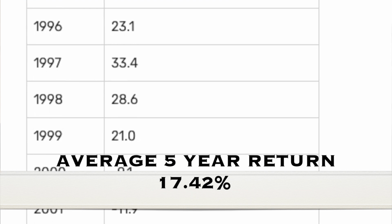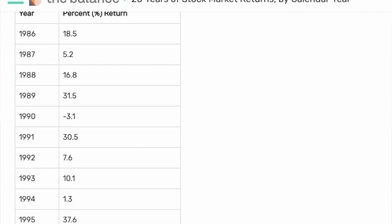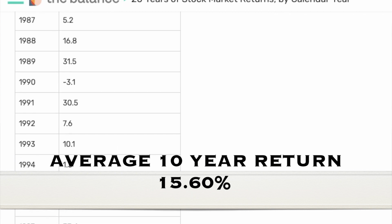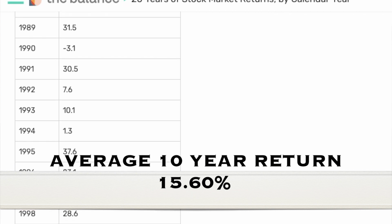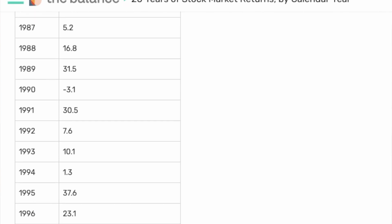It sounds like a lot, but if you look at 1991, where you did 30.5%, and then in 1995, 37.6%. But after you average it out, it only comes out to 17.42% for those next 5 years. And if we total from 1986 to 1995 and we average it out, it only comes out to 15.6%. Yeah, you're still getting a great return if you really think about it, but it took you 10 years to average out 15.6% to make up for the negatives and for the really low returns on some years.